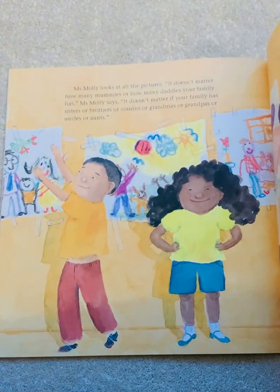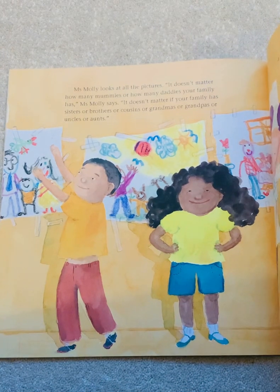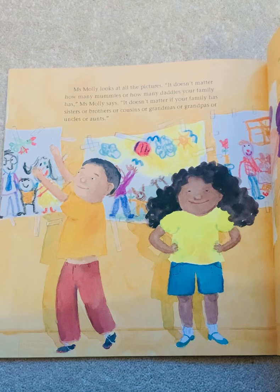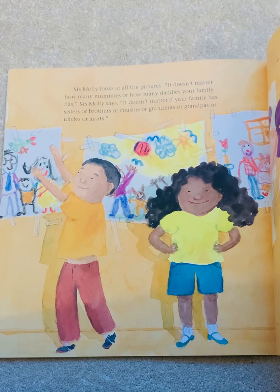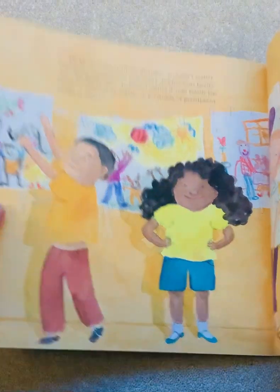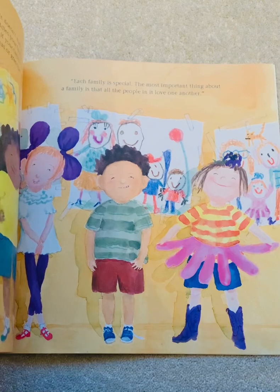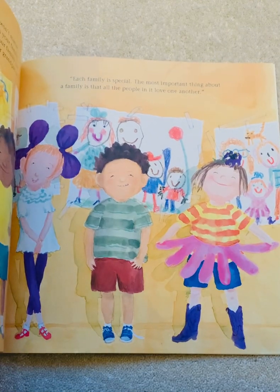Miss Molly looks at all the pictures. "It doesn't matter how many mummies or how many daddies your family has," Miss Molly says. "It doesn't matter if your family has sisters or brothers or cousins or grandmas or grandpas or aunts or uncles. Each family is special. The most important thing about a family is that all the people in it love one another."